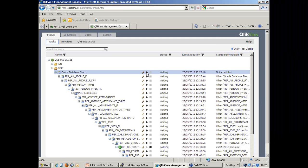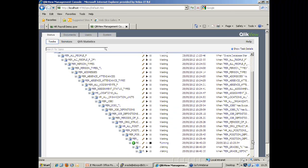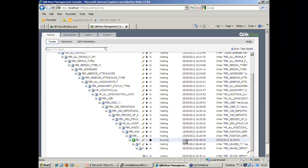And the final point I'd like to make is that these loaders, although we are focused on the HR application that you're about to see, can be customized on an individual customer basis. So if you have particular requirements in terms of naming conventions, languages and so on, we can customize these for you. And if I quickly switch back to the ClickView server, you'll see that the reload of this data is nearly finished.